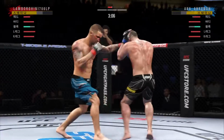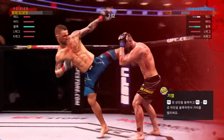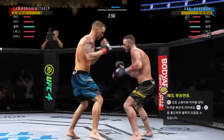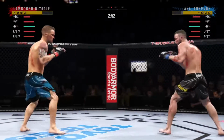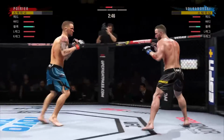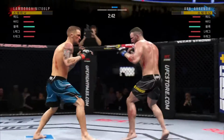Poirier gets stung by that leg kick. Poirier, this might be the biggest shot of this entire fight. He landed a massive hook to put his opponent on wobbly legs. So look at the numbers. Just under 200 total strikes have landed for Alexander Volkanovski, and landing with 43% accuracy tonight against Dustin Poirier.